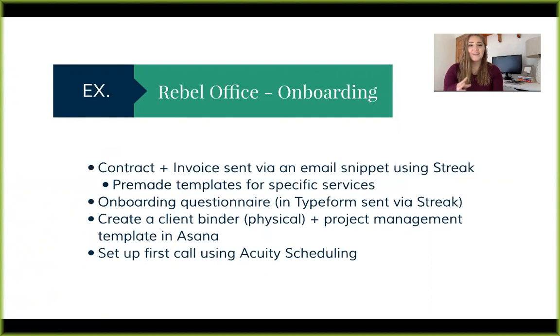While they're doing that, I create a physical client binder or folder, as well as a digital copy. I have a project management template in this app called Asana, so I copy and get that ready to bring on the client as well. And then I prompt the client to set up our very first call using Acuity Scheduling, so that they know what my schedule and availability is, and they can find what works for them. Then it's set in stone and sets reminders, so that I don't have to keep following up.